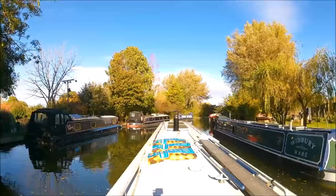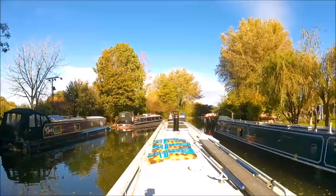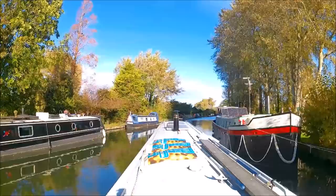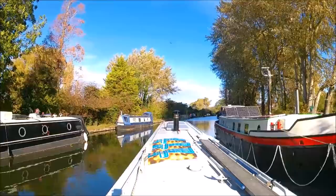These trees are starting to change colour. Lovely. We must be very close now of coming out of Hertfordshire and going into Buckinghamshire. I'm not sure. I'll have a look at the maps when I moor up. I do like to know where I am in this world.